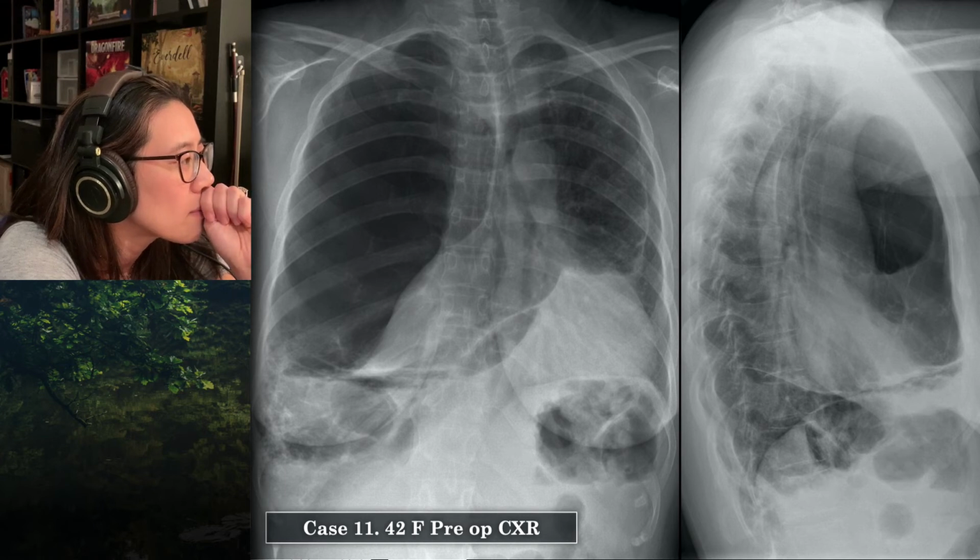Let's go back a tick. Which hemithorax is abnormal, do you think? The right. And what's wrong with it? It's way too big and it's way too lucent. Yep. Which means you've got air trapping, either in a tension pneumothorax or a dud lung.